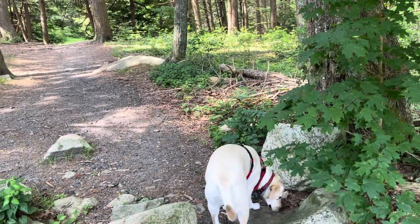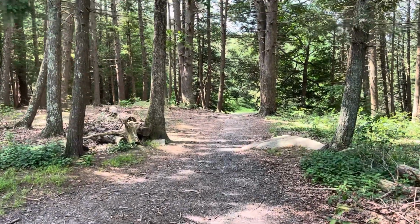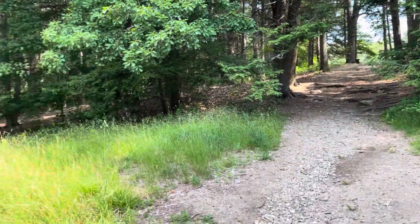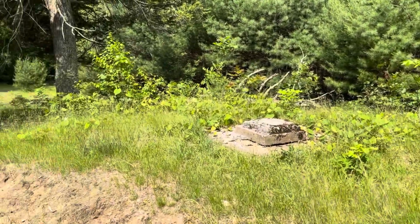Hey, Isla. Good day out for her. All right, right at the beginning as you walk down the trail, a little foundation here, a little something.